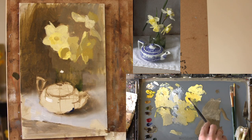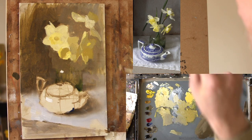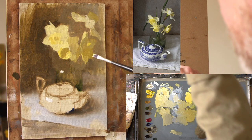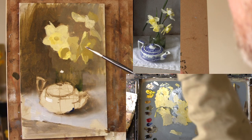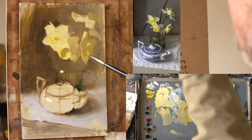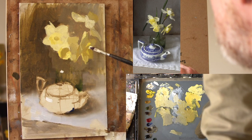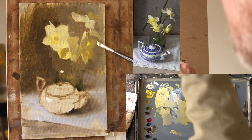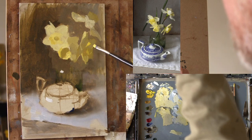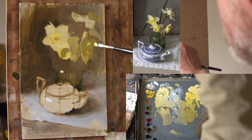Just put the shape. I'm not worrying too much about detail and painting the thing. I just want mostly the shape. Then a bit lower, more into shadow down here. More light here. And you can just see around the outside of it, there's a little bit of light on the further side of the frill of the trumpet.